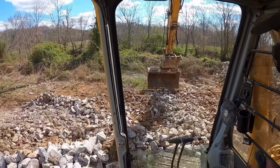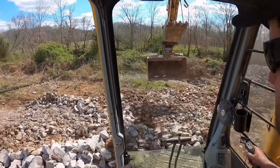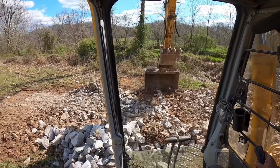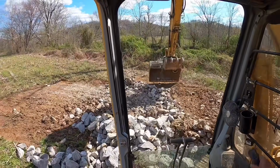SRS tilt bucket is definitely handy for jobs like this. One of these days I'm gonna have to get one from 210. Problem is they're expensive.